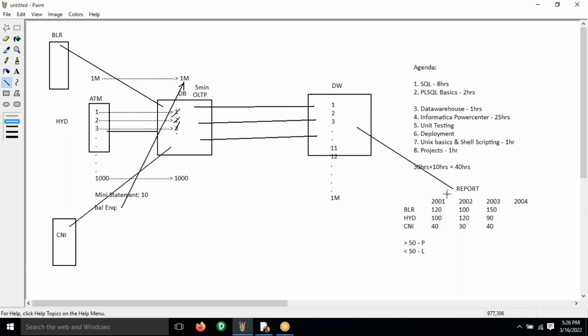Now we'll talk about Informatica. Informatica is a company name. That company developed many tools. One of the tools is ETL Informatica PowerCenter. What is ETL? Any idea? ETL means extract, transform, and load.